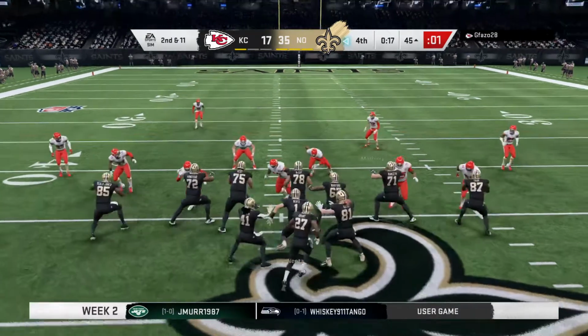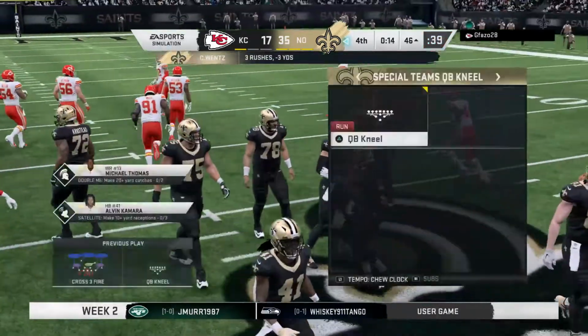The Saints in victory formation now as they'll take the knee.